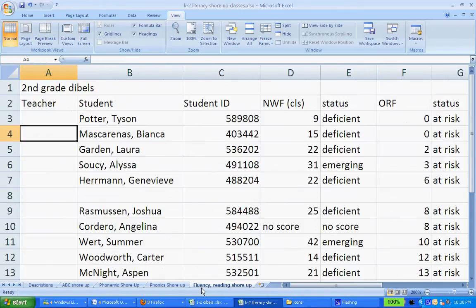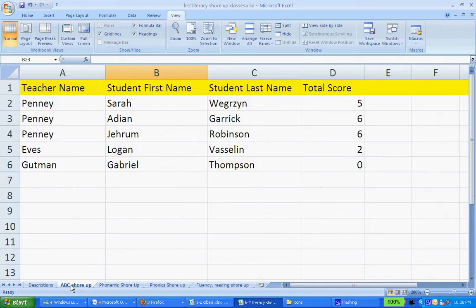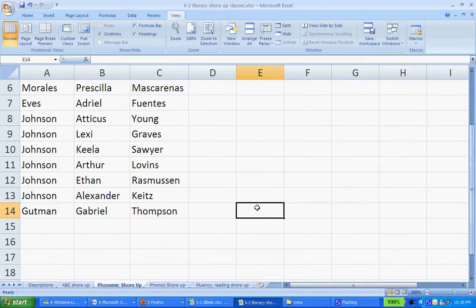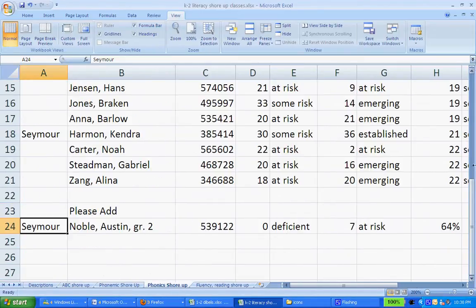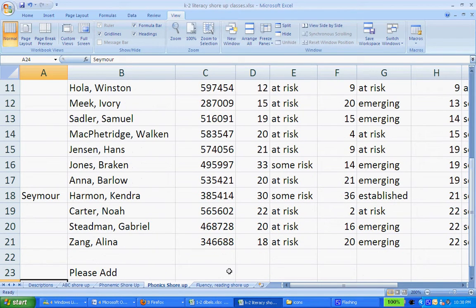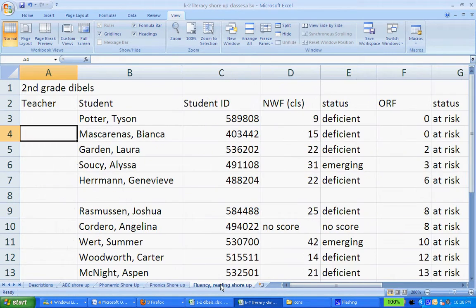Okay, so you're going to just go into this. It's going to be called K2 Literacy Shore Up Classes Excel Document. You're going to check out ABC Shore Up. Make sure you don't need to add anybody from their low 0 to 6 score on ABCs. Make sure you don't need to add any phonemic awareness kid. Make sure you don't need to add or take away or tell us some teacher notes about these kids we pulled just from Dibbles. And the same with the fluency.